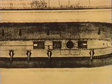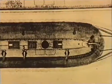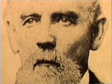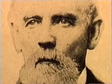The partially destroyed steam frigate Merrimack at Norfolk offered a starting place because they could cut off the destroyed part and build on top of it, and that's what they did. Mallory commissioned shipbuilder John Porter to take on the transformation of the Merrimack's wooden hull.